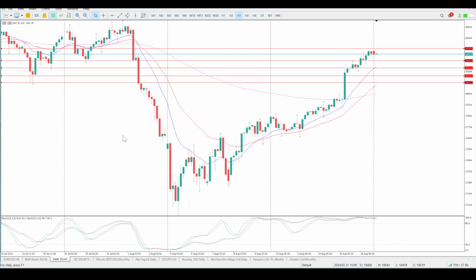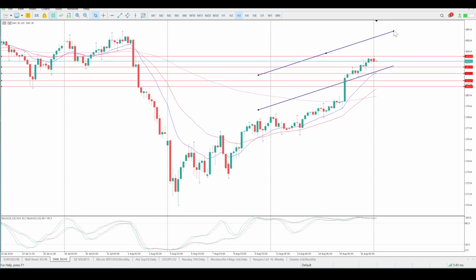So we did have a channel, and just put it in. So that was the channel, and then we had this sort of spike above it, and then we went into another little channel up top here. This is going to be difficult. Anyway, I think you'll see what I mean there. So there is another little channel. So if we do break below this channel, look where its target would be. Its target would be around about here at 18,150.